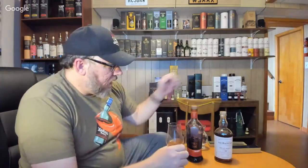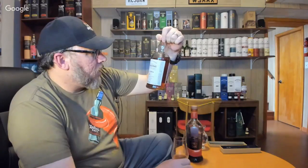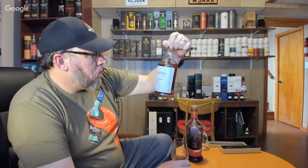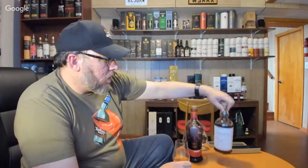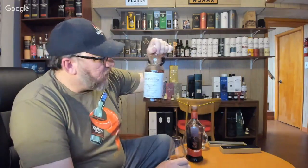Everyone says double wood 12 is a good value, nice guys. The 17 double wood is not that great, in my humble opinion. The 15 sure is my favorite of that line. I haven't tried anything older. I would love that, but I'm sure the price would be just absolutely crazy. And I'm with you, everyone. This is probably my favorite Balvenie I've ever had. A 20, 18. We'll just stick with 18 to not go crazy with the price. So an 18 version of this, man, would be ideal.